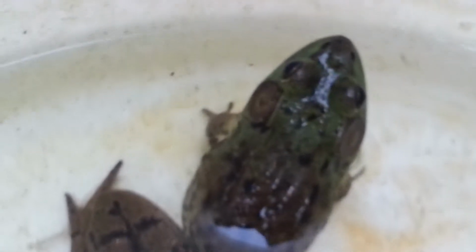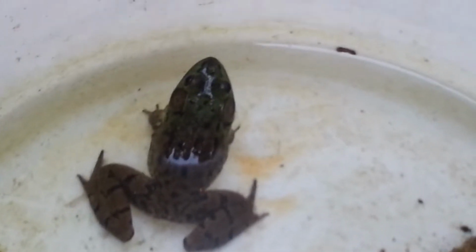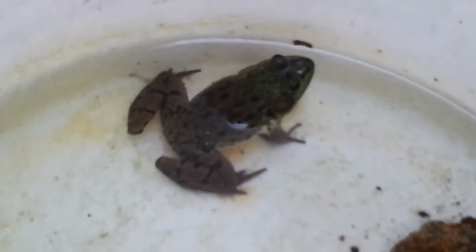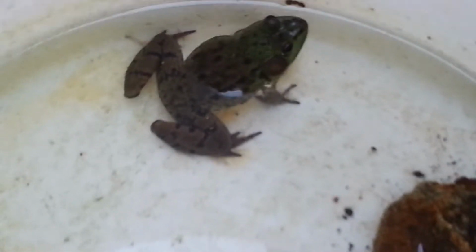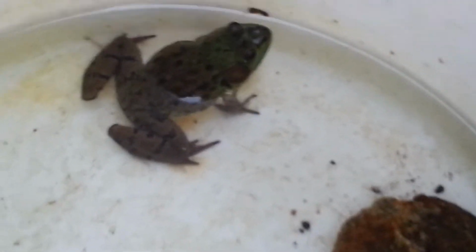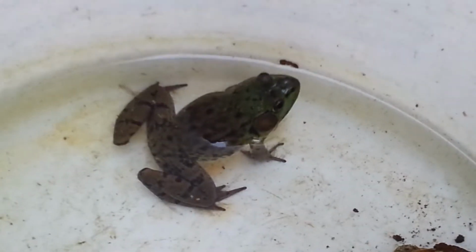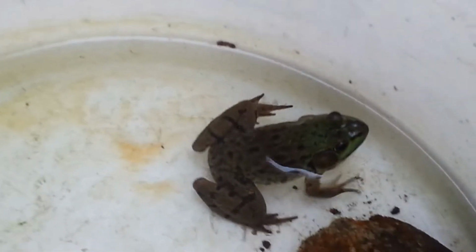Right now the sun is pretty much near the sunset, so the luminosity isn't really good. But if you can identify her, that would be pretty neat. Since she's a big frog and she doesn't seem malnourished, I don't think I will have problem feeding her. I'm going to feed her a lot of insects, pretty much a lot of worms as well. Worms seem to be the preference for the frogs.